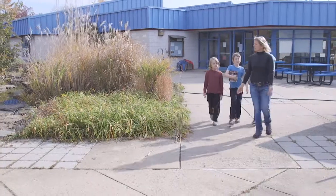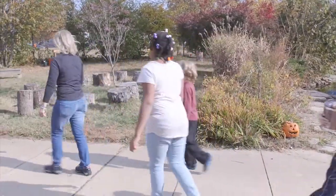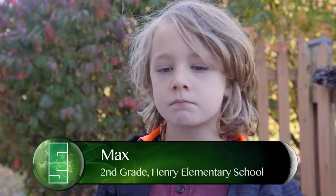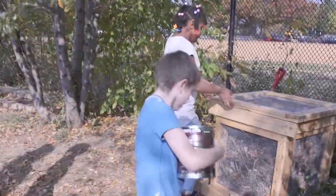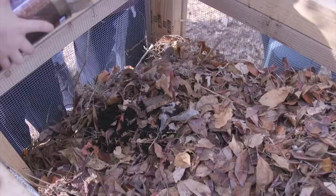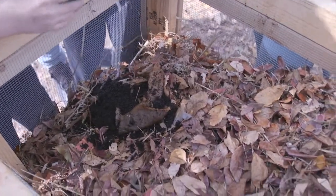The fruit scraps and the vegetable scraps from the cafeteria, we then bring out to our compost bin and we deposit it in the bin and we turn it over, and we do that once a week. With compost, you need a box or some sort of container that will hold your compost so no animals or creatures can get in. Some bugs are good for compost, but some bugs just mess it up. Let Max give it a shake.